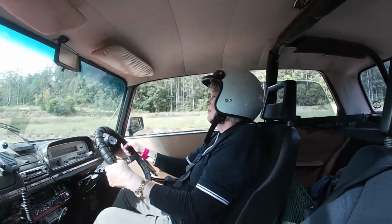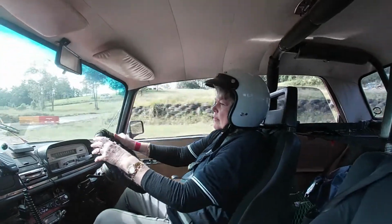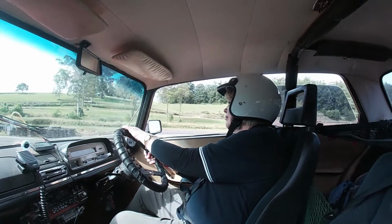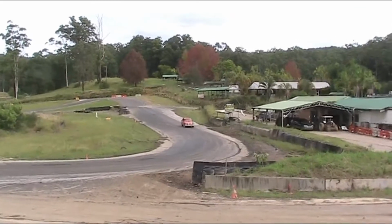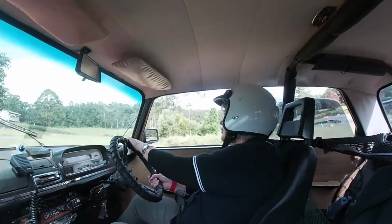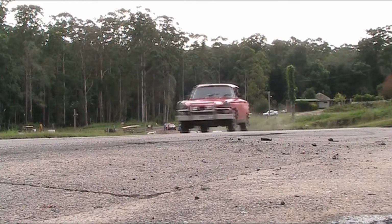Towards turn 6. Tricky turn 6 here. Bit tighter that time, but still missed the apex. Going up the hill now towards turn 7. Through turn 7 and onto the pit straight. Flat out down pit straight now. Heading towards the fast sort of turn 8. Turns in and round turn 8 and heading up towards the start finish line to complete the second lap.